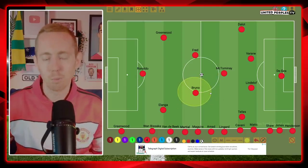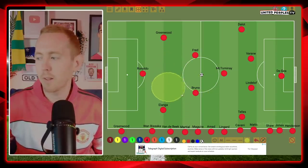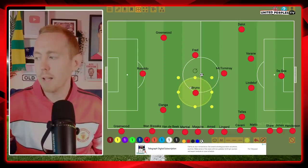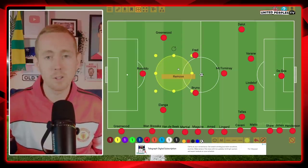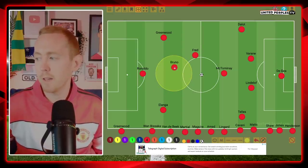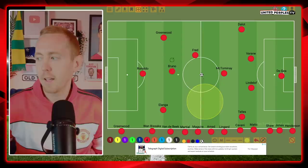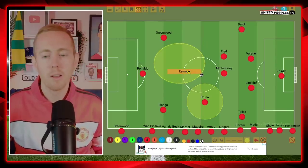This is Bruno's best position. Bruno needs to have the ability to be over here, over there, everywhere, wherever he wants, without leaving an absolutely phenomenal gap here, which is what he does when he plays in the number 10 role. If Bruno's playing number 10 and he's supposed to be here and all of a sudden he's over here, it leaves a huge gap when United are playing with two midfielders. Look at that gap there. Ronaldo can't do anything. Fred and McTominay have no player to pass to.